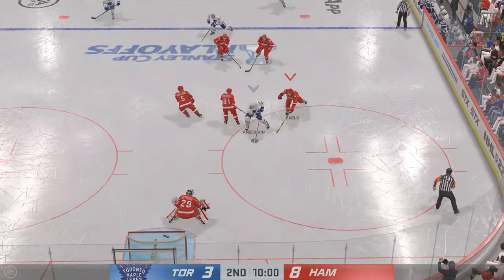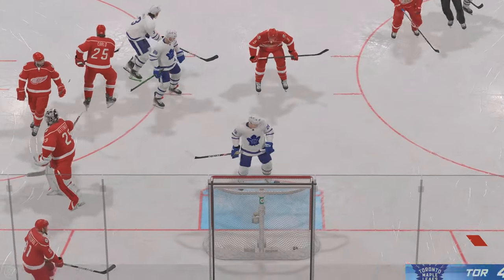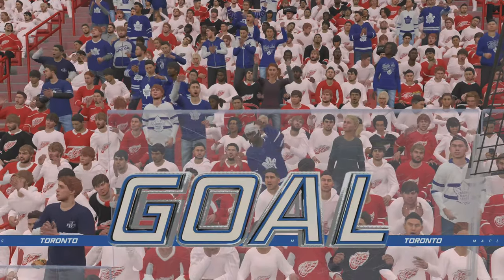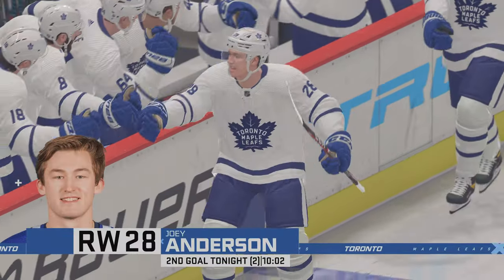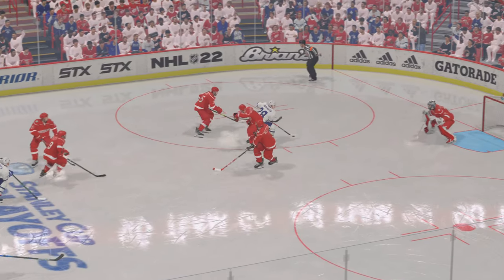Hamilton's got it in the neutral zone. Here he is in front. Scores! Well, something to build on here. Yeah, you've still got a road to climb, but you don't give up. You keep plowing away. Maybe you get one, maybe you grab another quick one and get yourself back into this.